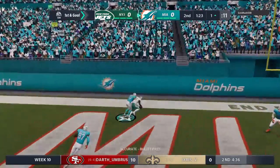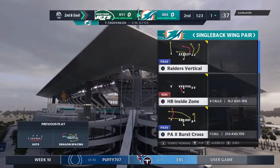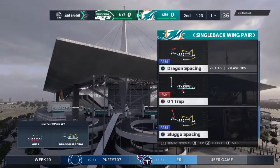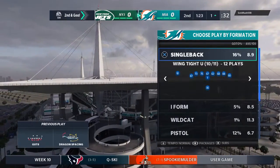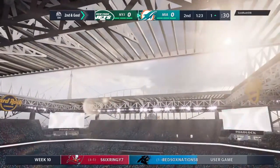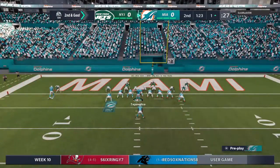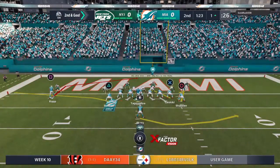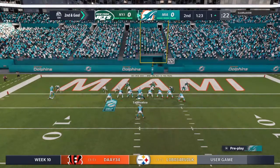Here's Tagovailoa to throw. Looking end zone, but it's incomplete. Cooper Kupp was his intended target, but it'll be 2nd and goal. A lot of times it's that first read that you have. Maybe you get it in pre-snap, and he locked in on his target, but he was covered quite well, and that one's incomplete. And they'll employ the jumbo set now on 2nd and 1.